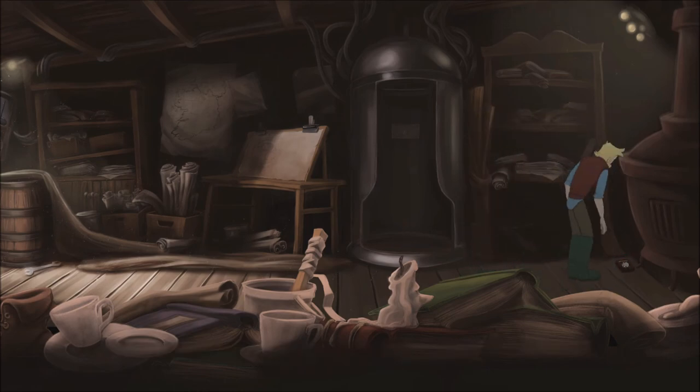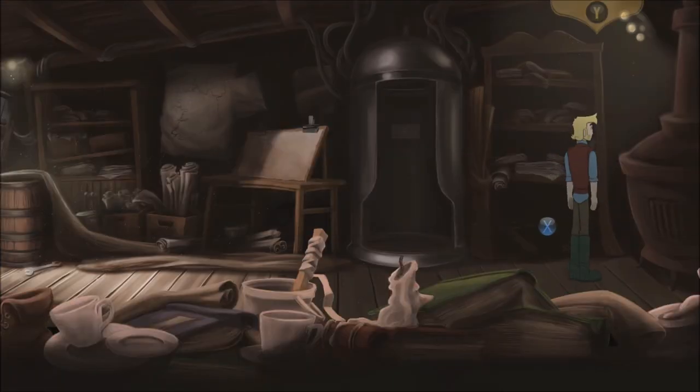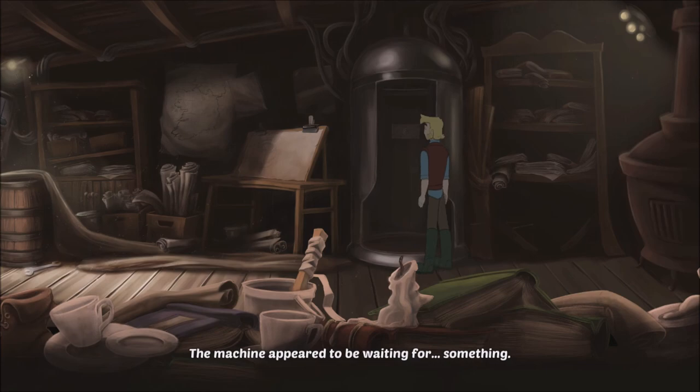That's pretty funny. Alright, so it was one of the puzzle boxes my father often made for Lily. I wasn't sure why he hadn't given her this one, but I knew she'd be happy to have it. Okay. Can we do anything in there? The machine appeared to be waiting for something.